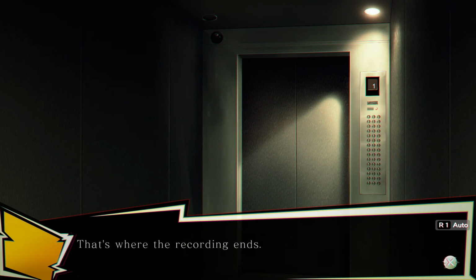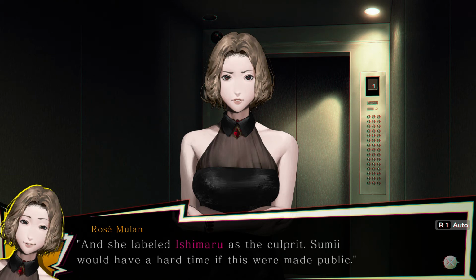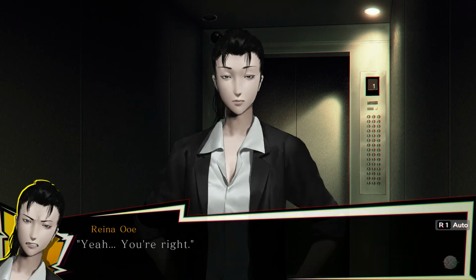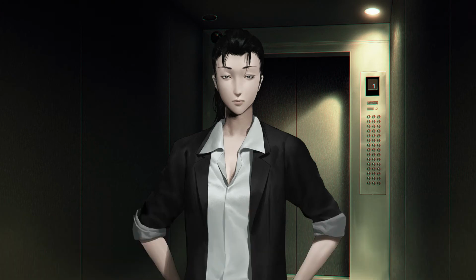That's where the recording ends. It's quite a surprise hearing Okayama's voice. And she labeled Ishimaru as the culprit. Sumii would have a hard time if this were made public. Yeah, you're right. Oi's reply seems oddly distracted.